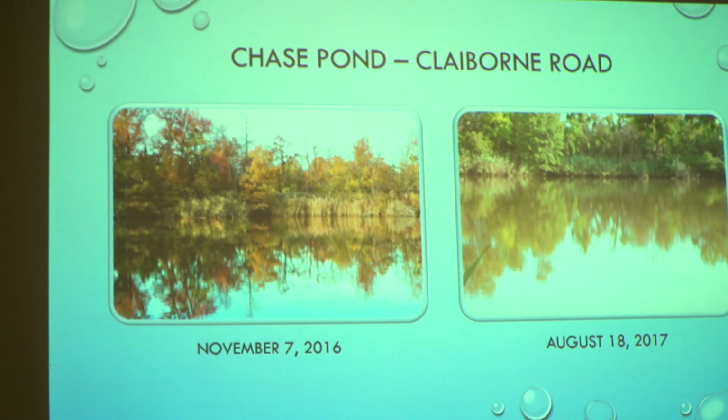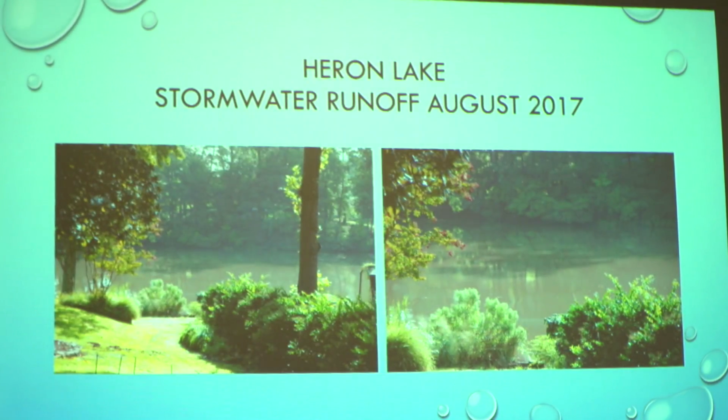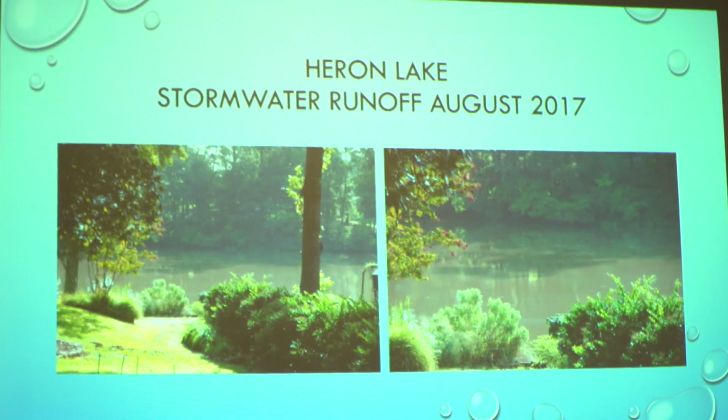And this is Chase Pond. Chase Pond lies adjacent to Claiborne Road, and between Claiborne Road and, was it Heritage Harbor? No, where Sam's is. Chesapeake Harbor, excuse me. Here's Lake Heron, which is very close to it. Again, chocolate brown, not what we're used to seeing. There's no before and after on this. This is both after.